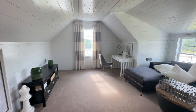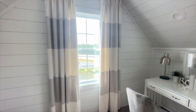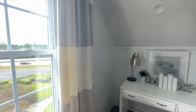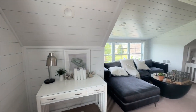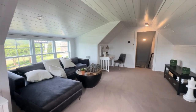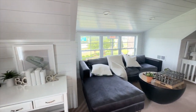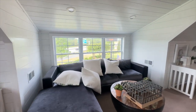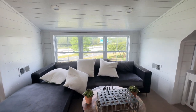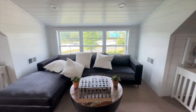So as you can see, they put not only seating area to watch TV, but there are two desks in here. There's lots of lighting and windows in here. This would be a great whatever room, okay? My husband would love this for a man cave, but I could totally see it for a multi-purpose room or the kids' hangout spot. It would be absolutely wonderful for anything that you chose it to be, even storage.